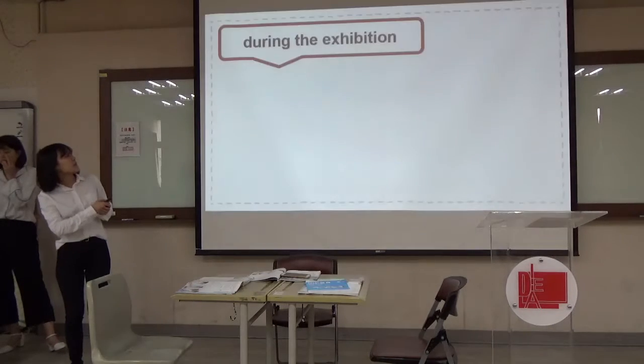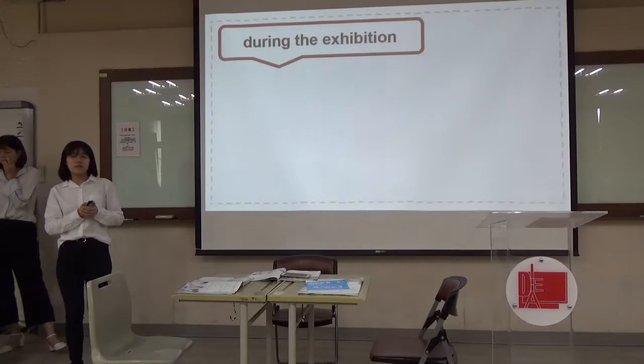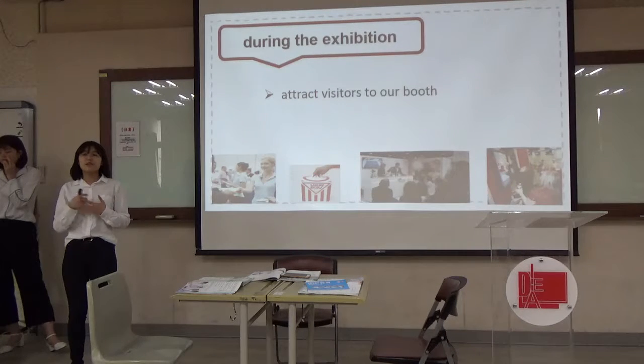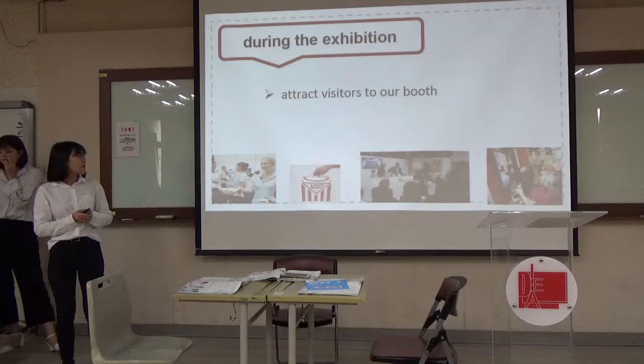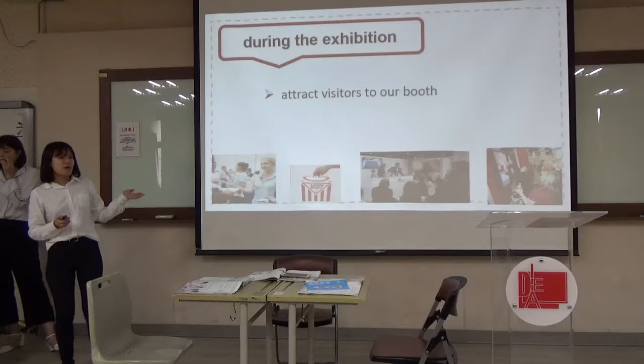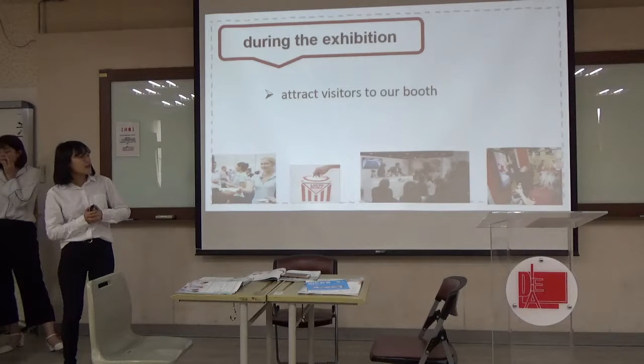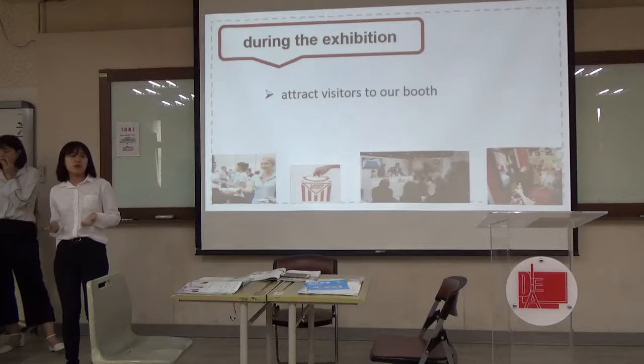Let's move on to the next stage, during the exhibition. During the exhibition, they should attract visitors to their booth by interactive ways. For example, they can hand out giveaways, samples, or they can do a lucky draw, or they can also demonstrate how to use products.